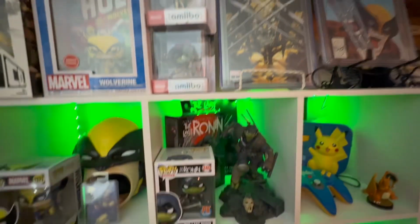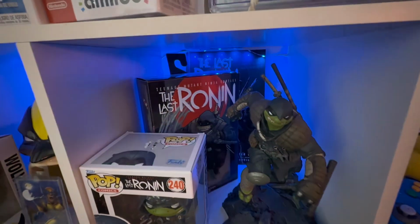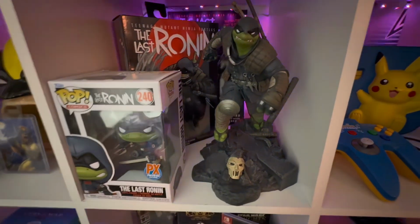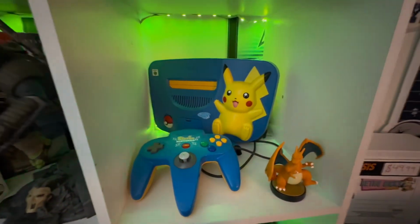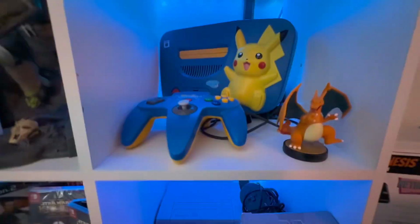And we'll hop down here to this shelf right here. This is like my homage. There's a book in the back, along with an action figure right there. This cool statue that my brother-in-law got me for Christmas. And then we're going to just start hopping around here. This is my favorite console that I have. It is a Pikachu Edition Nintendo 64. Charizard amiibo.